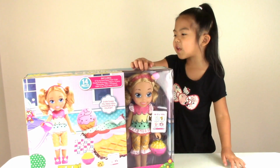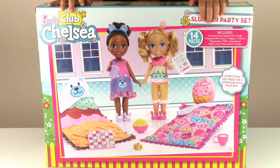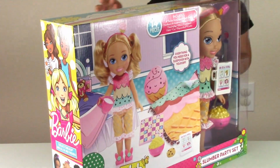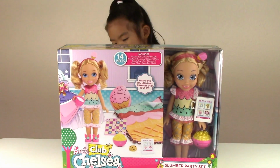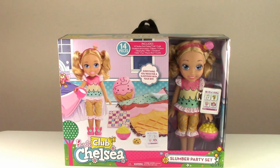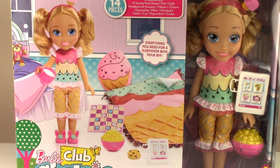This is the Chelsea Slumber Party set. And you can see in the back, you can get Chelsea, who I got, or her friend. Look how cute she had, like a phone with a puppy on it and music and games. And look, there's a Chelsea ice cream shirt.